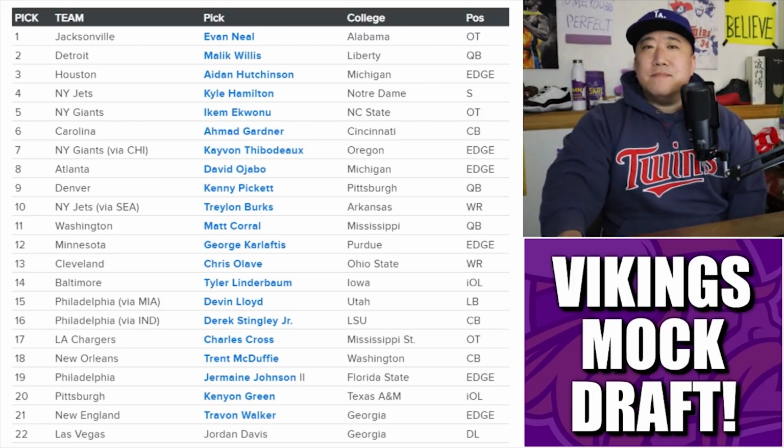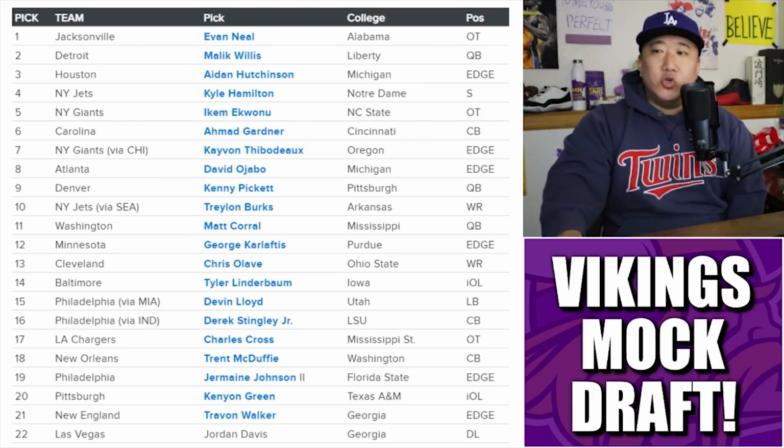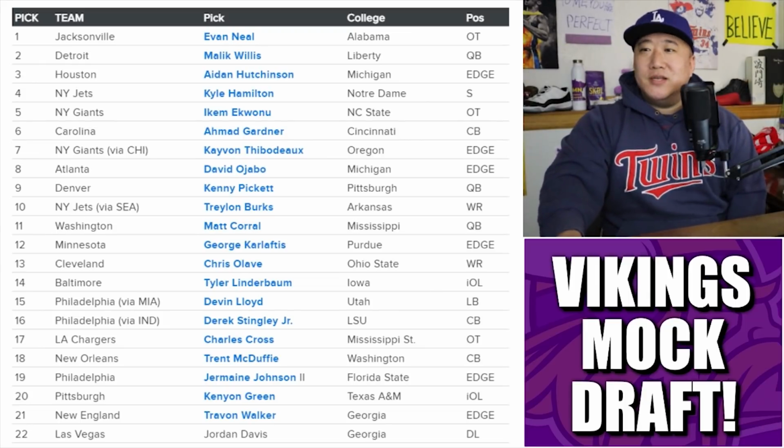But I think that Matt Corral's moxie is a plus for Washington, but they do have to cater their offense to Matt Corral. I think a lot of RPOs make a lot of sense, and hopefully Scotty doesn't just jam him into the crappy offense that they've been running.